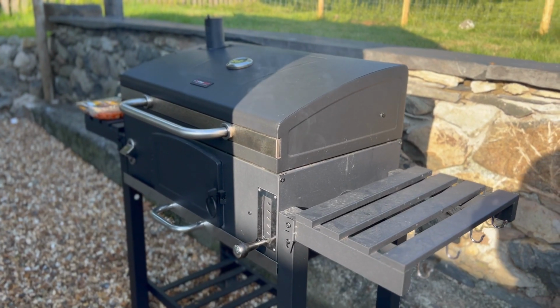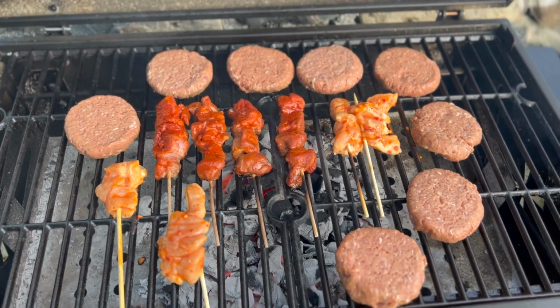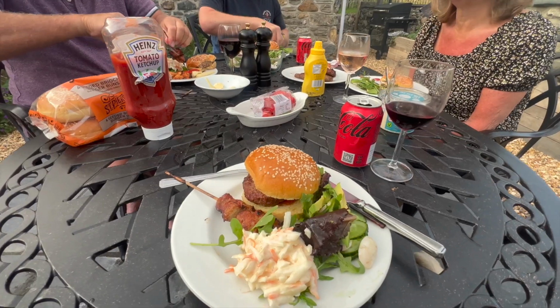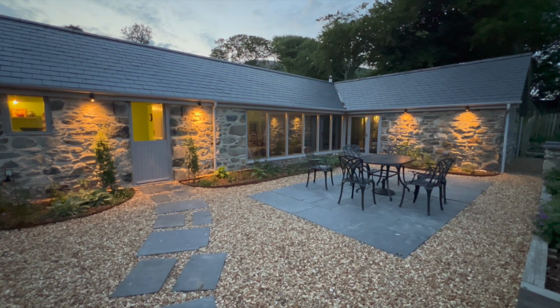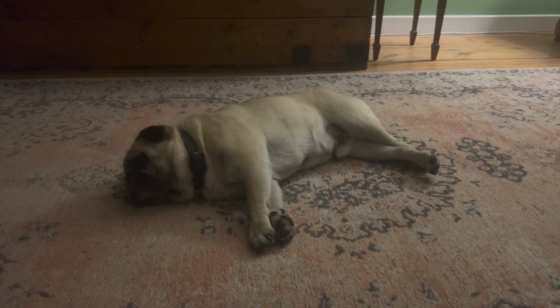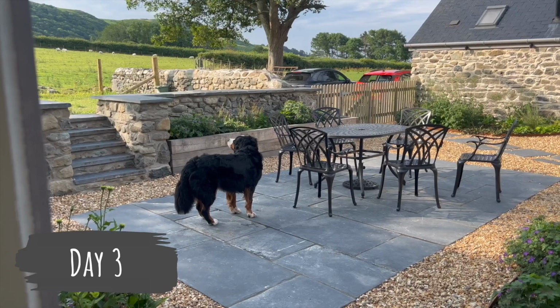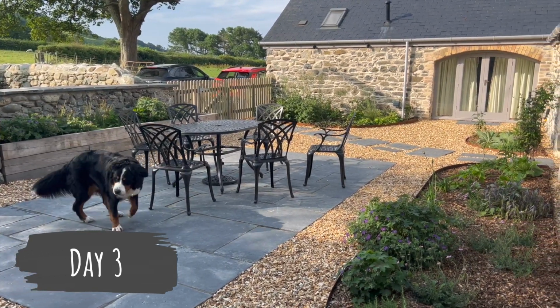Because the weather was so good, we decided to have a barbecue that evening. The host provided all the charcoal that we needed, so we just had to make the food. We then spent some time out in the garden before heading indoors and getting ready for bed, both dogs exhausted. The weather was so much better on day 3, well, at least to start with anyway.